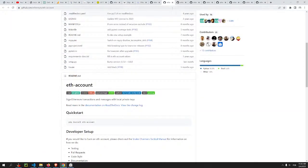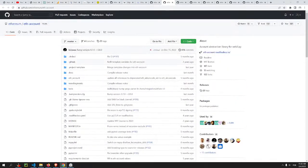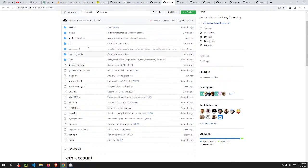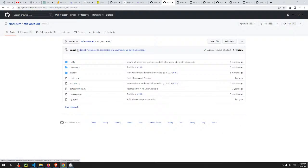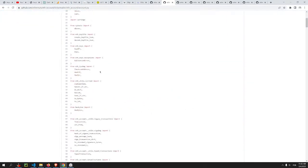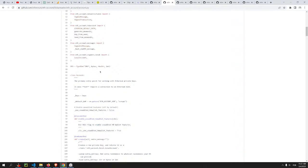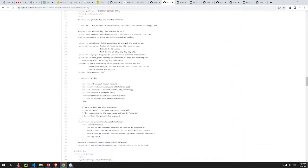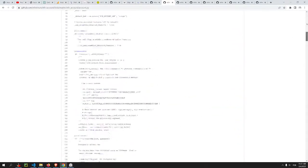I'm gonna close this one. I wanna look into this as well. Maybe I should fork this. This is the Web3 Python, account abstraction. I wanna study this because I'm curious about account abstraction. I still don't understand it very well, and that's the reason why I wanna study this code here. I better focus on this later.